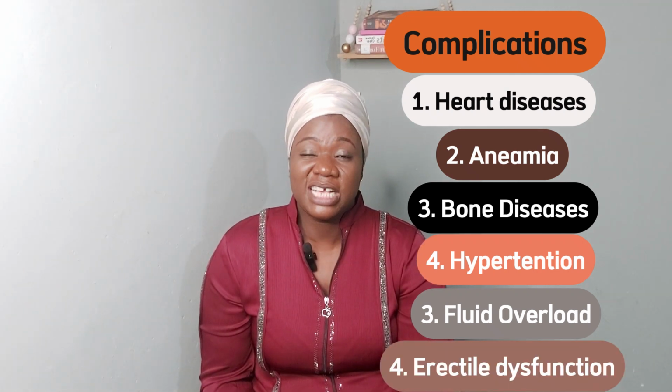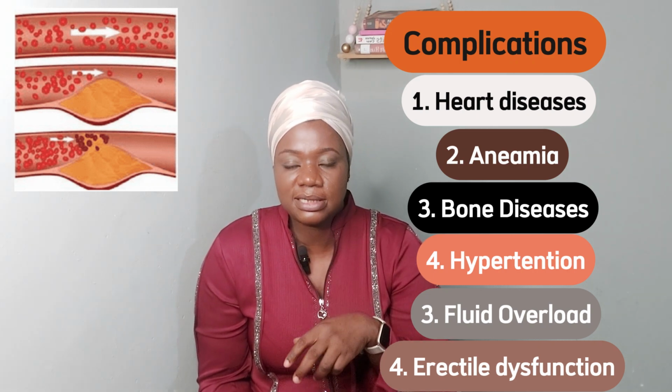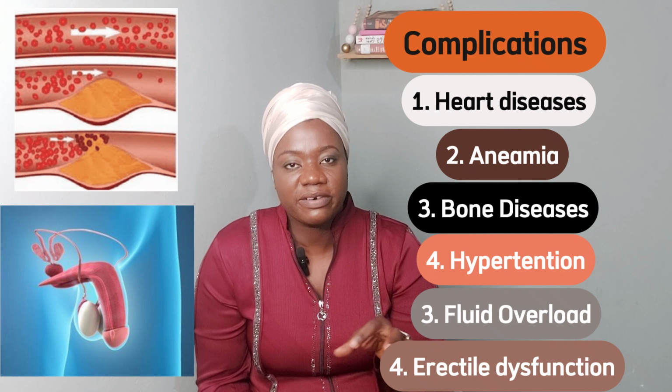Many kidney disease patients have very narrow arteries, which leads to less blood supply to the penis, hence the complication of erectile dysfunction. As you can see, it's like a domino effect, and you don't want it to get to this point at all. It's not pleasant.